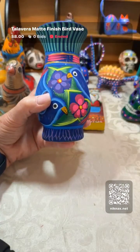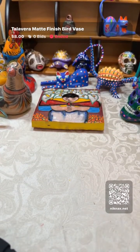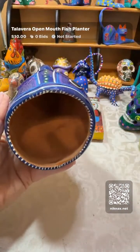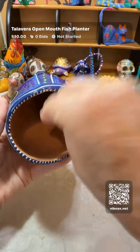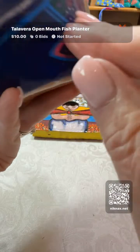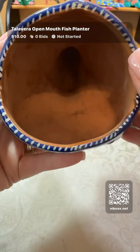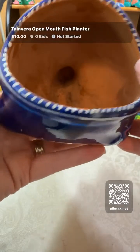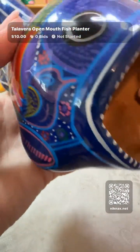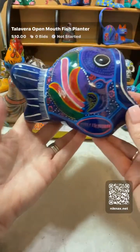All right, setting that aside. My son got me this one too. I put him as a planter. I know sometimes these are used to put your sponges in, but he doesn't really have that finish on the inside, so I think he can't take on a lot of water, but he may have been used as a planter. It could even be an air plant or something. But he's a big open mouth fish.